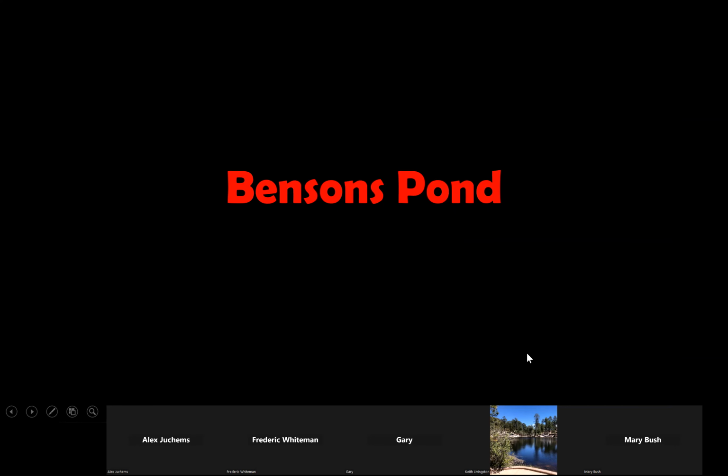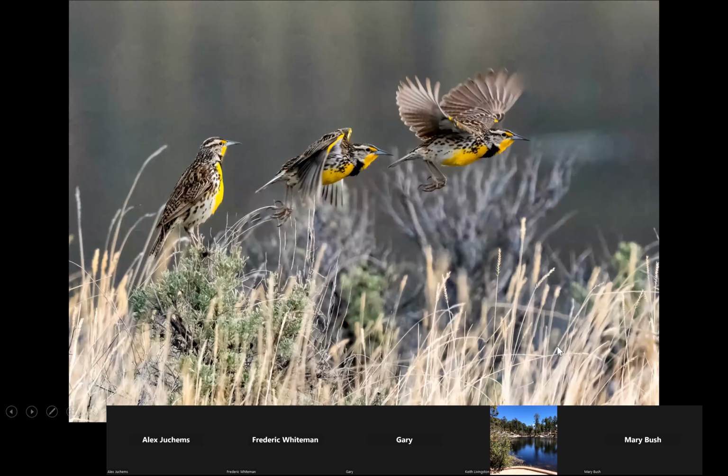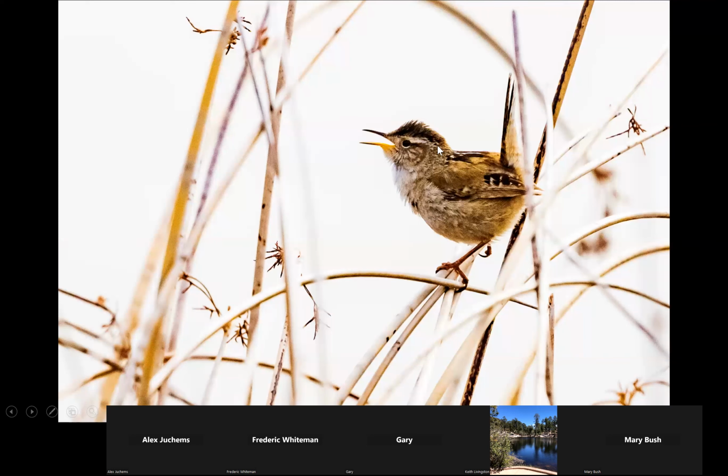It's just a little further south from this. And Benson Pond, it's actually an old homestead there. So you can park your car and you can walk across the dike and get out to where there used to be a homestead. And you'll usually find all kinds of wildlife around here. So here we've got a meadowlark taking off. There's lots of these guys singing next to the pond.